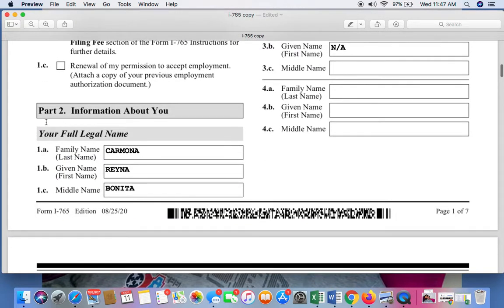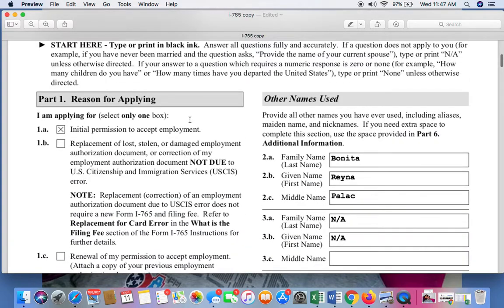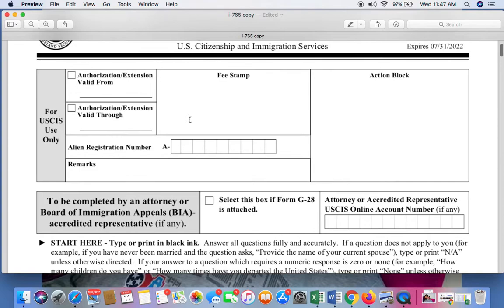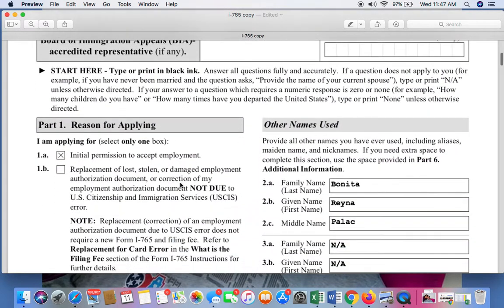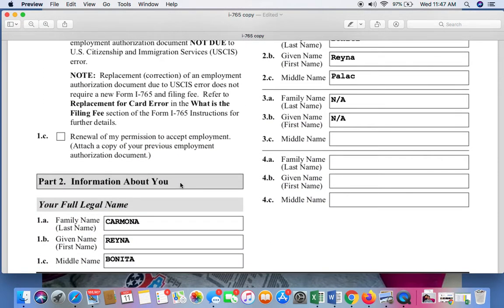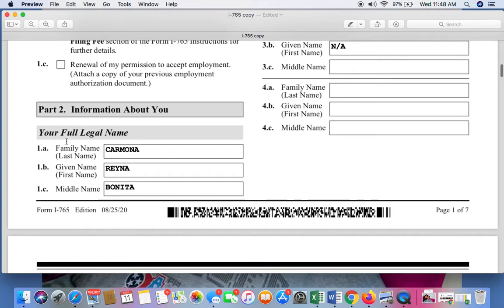Part 2, information about you. As I forgot to tell you, if you came here on a K1, this time we're using K1. Actually, I didn't come here on a K1, but let's just use this for a K1 filer. It's very easy. Usually, people like us got married right here in America, so they filed K1 for us, like a fiance visa. But anyway, your full legal name.